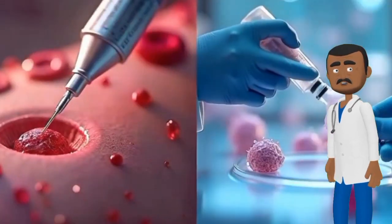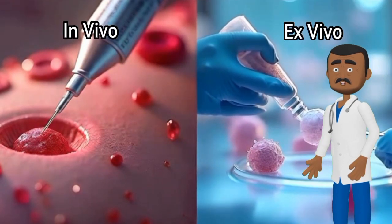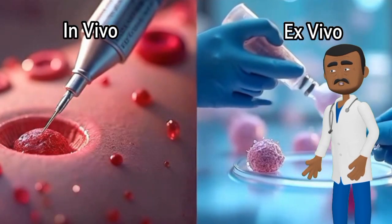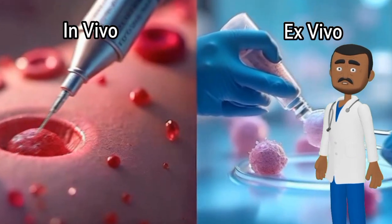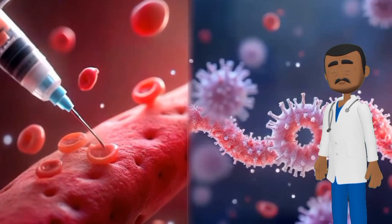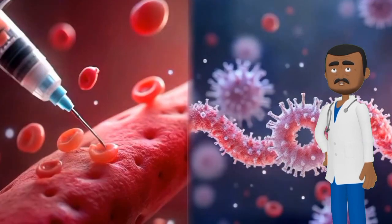There are two primary methods for administering gene therapy: in vivo and ex vivo. In vivo involves delivering the healthy gene directly into the body, while ex vivo entails removing cells, correcting them in a lab, and reintroducing them into the patient.